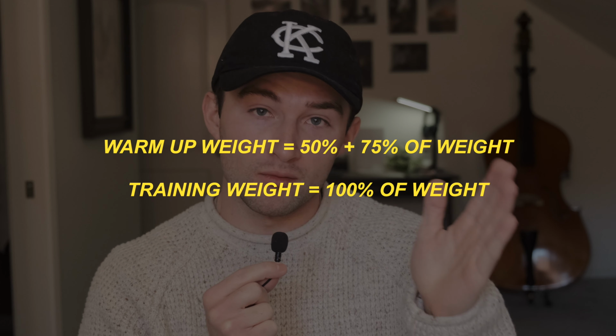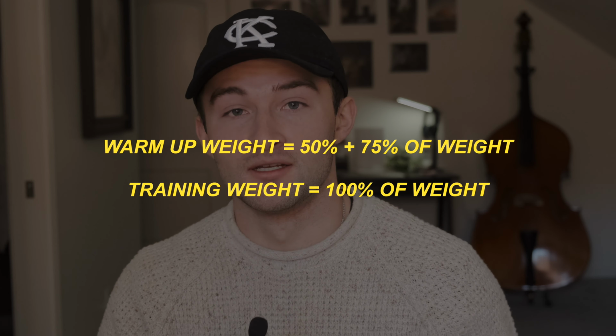And again, as I mentioned briefly before, you're going to do warm-up sets before you do your training sets. So you have a warm-up weight and you have a training weight. There's no definitive point at which you can truly feel 100% perfectly warmed up. It's mainly just to make sure you get to a point where you're ready to give it all for that first training set.